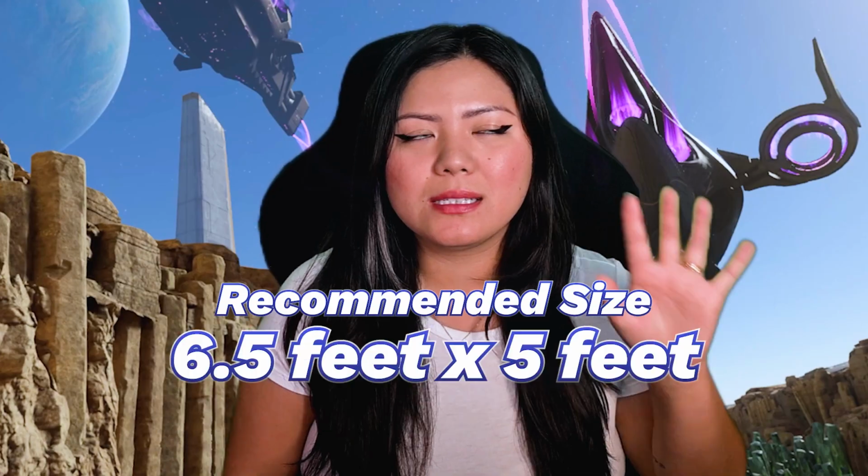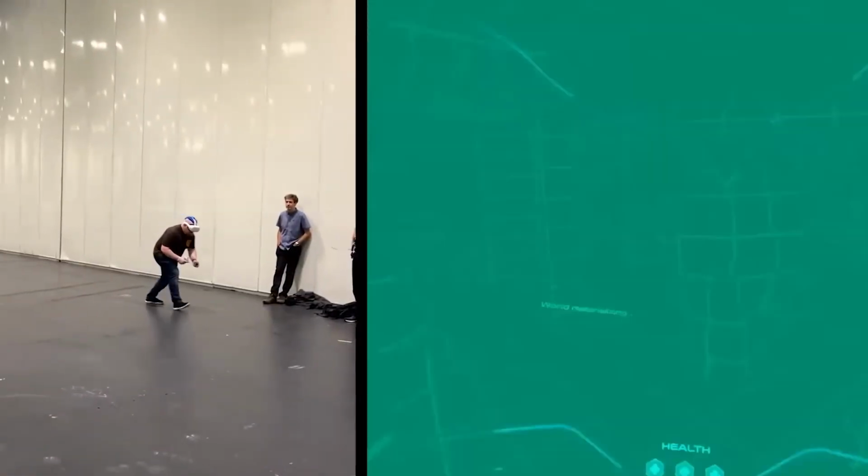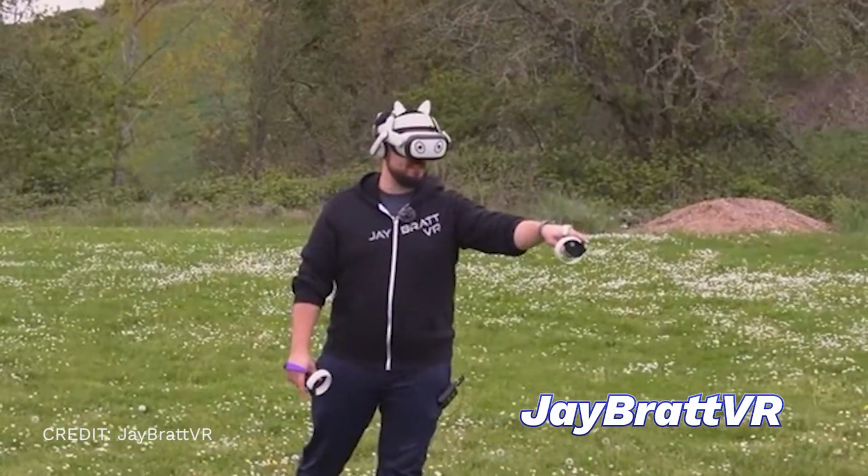So to play room scale VR, the recommended size is 6.5 feet by 5 feet, which translates to 2 meters by 1.5 meters. That's great and all, but some of us live in California where people literally rent out closets for $1,200. So for those of us with less space, does that mean that we can't play VR? Or alternatively, there are people like JBrat who are playing VR in literal open grass fields. Is that a possible option?